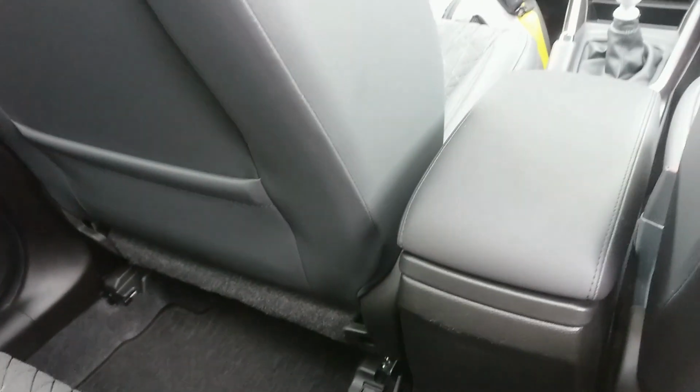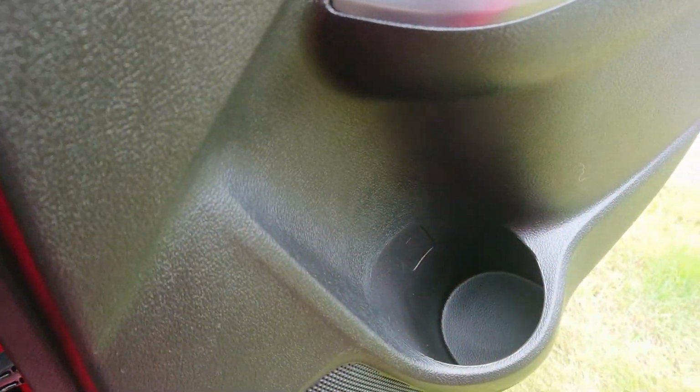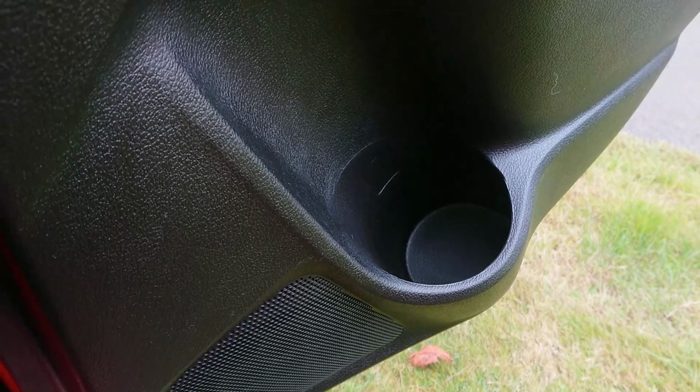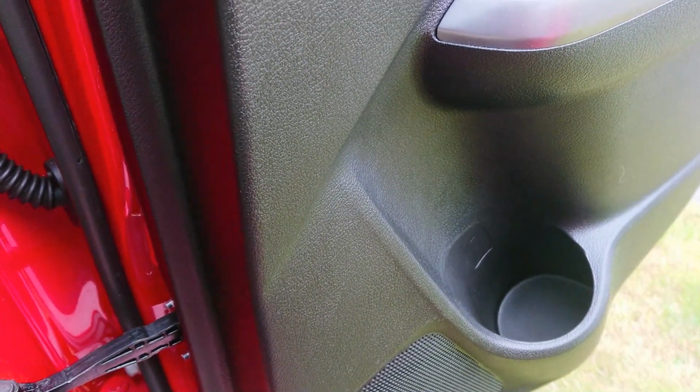That's really good. No USB ports or vents or anything like that, unfortunately. We have got bottle holders though. They look like they fit a nice big bottle. You know what, I've actually got a big bottle. I'll demonstrate with that.